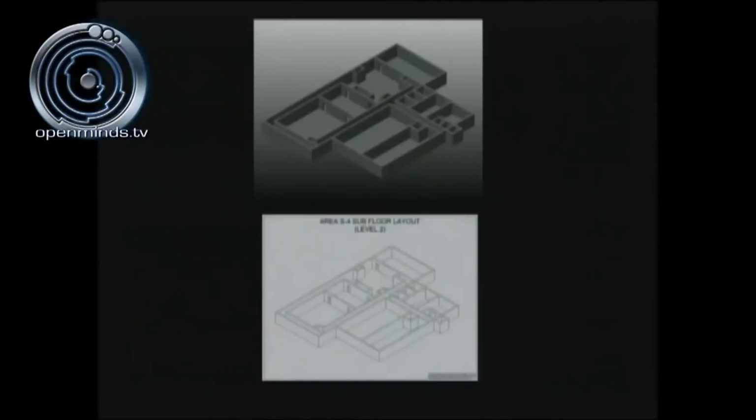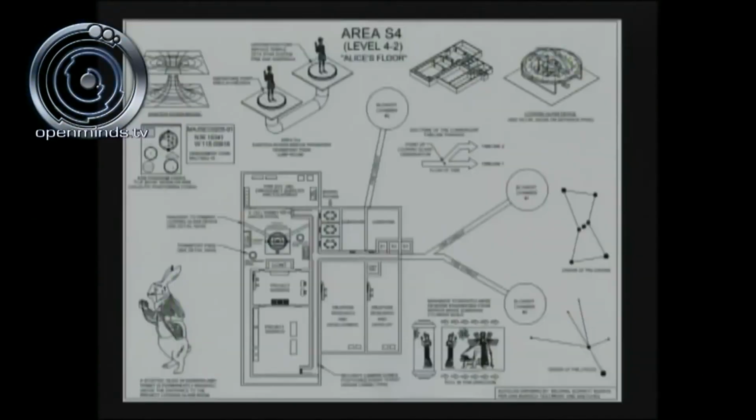Now, moving down to 4-2, we've got the SolidWorks rendering and also the AutoCAD rendering of 4-2. Moving into the facility, the first thing you'll see when you walk into level 4-2 is a 3-foot tall statue of an Alice in Wonderland rabbit. There's a symbolic message that they're giving you here. There's a primary looking glass device, and then on either side of that primary looking glass device, ladies and gentlemen, there are 2 secondary ERBs, or Einstein-Rosen bridges.